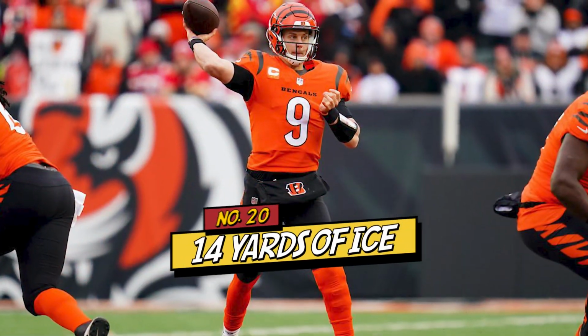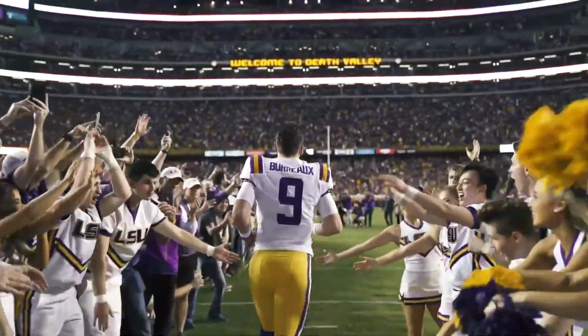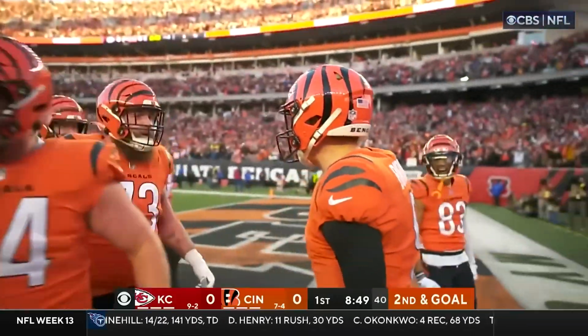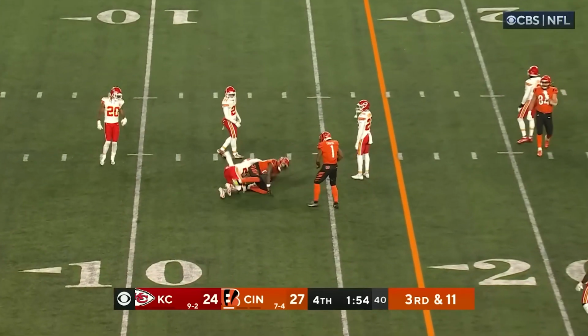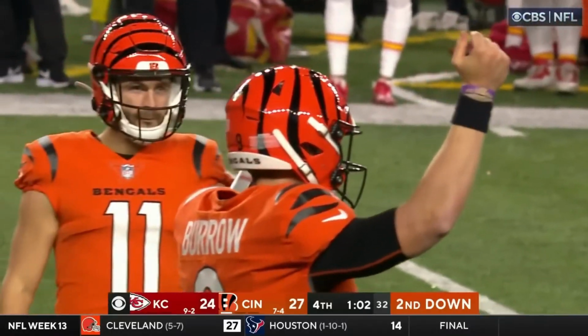Number 20, 14 yards of ice. Yeah, Joe Burrow is cool, but that's just the tip of the iceberg, because the ice that runs through his veins just poured out into the match between the Bengals and the Kansas Chiefs. You see, with less than 2 minutes to go in the heated game, Burrow iced it with a 14-yard pass to Higgins. Yeah, the announcer couldn't help screaming out, "Joe Cool!"